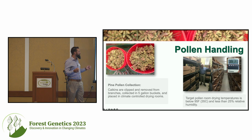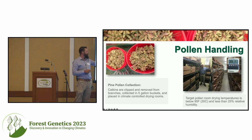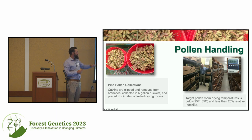Catkins are collected, clipped off of the branches. We're working with pine, so we're able to remove those catkins from the trees, and then they're dried down and shaken into a fine powder. They're dried down in these giant pollen drying rooms, real fancy terminology there, but we're shooting for low relative humidity and 95 degrees. And you can see that's Doug Sharp there. Doug was the COO of IFCO, and now he's taken on a vice president role within PRT. We can jump to the next.